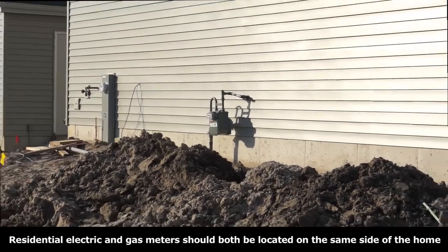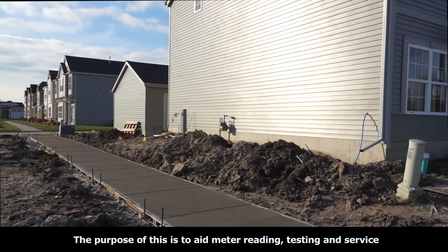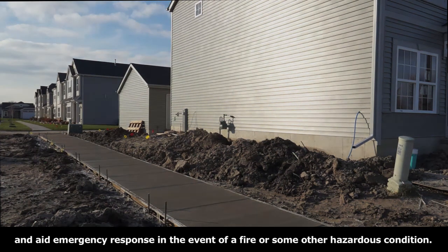Residential electric and gas meters should both be located on the same side of the home within the front 1/3 of the structure. The purpose of this is to aid meter reading, testing, and service, and aid emergency response in the event of a fire or some other hazardous condition.